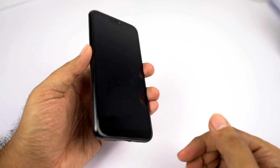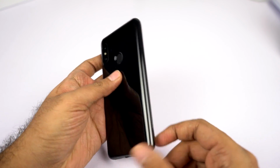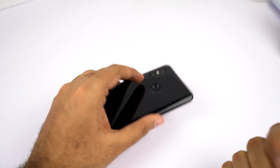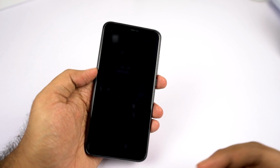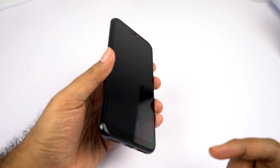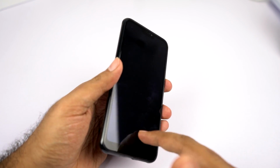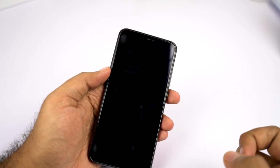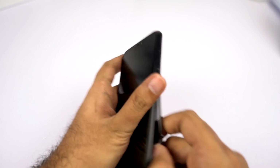Now unlike other cases that we get free inside the box, this particular case doesn't have a raised lip on the front. So if you place your phone directly on its face, you'll end up with scratches for sure. By the way, there is no screen guard or a tempered glass pre-applied, and this phone probably doesn't come with Corning Gorilla Glass, so it's better to order a good tempered glass or a screen guard for this as soon as possible. Now let me just remove that.